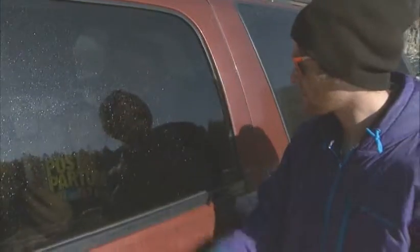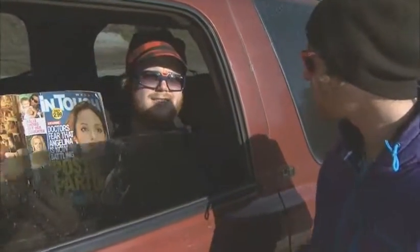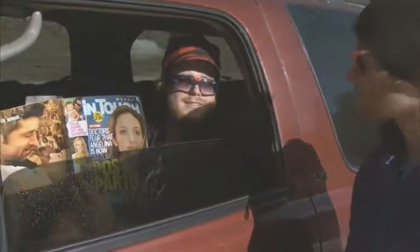Just pulled off the side of the highway, found some geothermal activity pouring out the side of the mountain, and there's more and more as we get closer and closer to Yellowstone National Park.